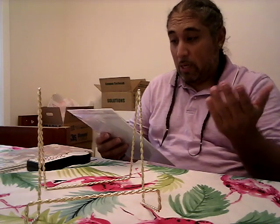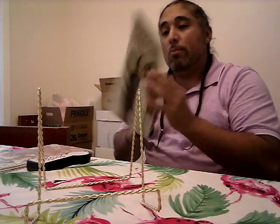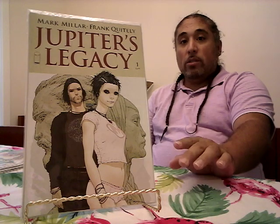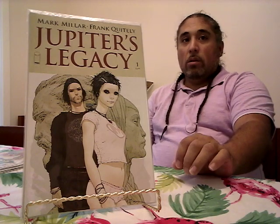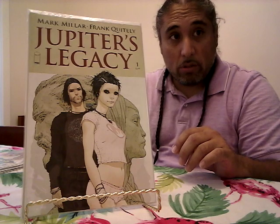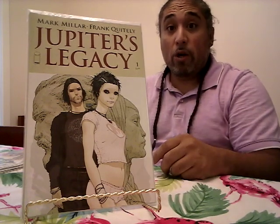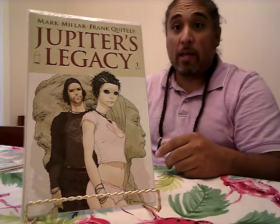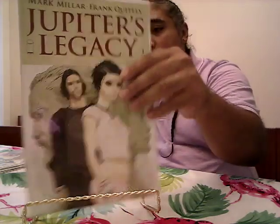I'm happy to pick this up. It's Jupiter's Legacy number 1. So happy to pick that up. In fact, I think I have, I remember I picked up a while ago a variant of this. In fact, there was a Rob Liefeld variant, but I don't remember if it was issue number 1. But when I saw it, I was like, oh, I didn't even know he did covers for this series. So I was very happy to pick it up at the time. I need to go through my books and find that and see if it's issue number 1. Hopefully it is.